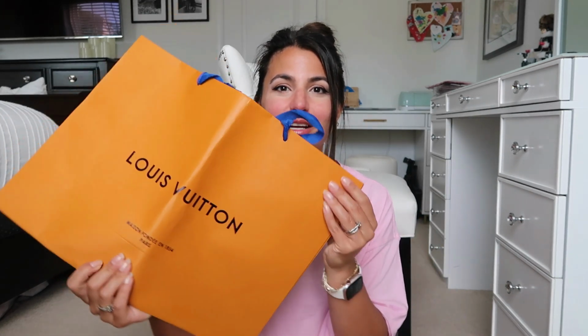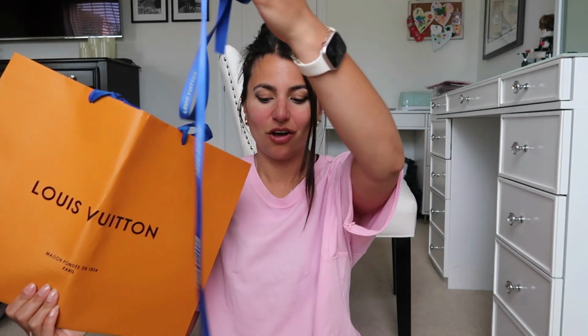But let's open this up. It's brand new, and it comes in a duster bag like this, and then it also has all of the documentation and even a gift bag. So I'm definitely going to package it up like a little gift. I'll show you guys at the end. It has the ribbon and all.